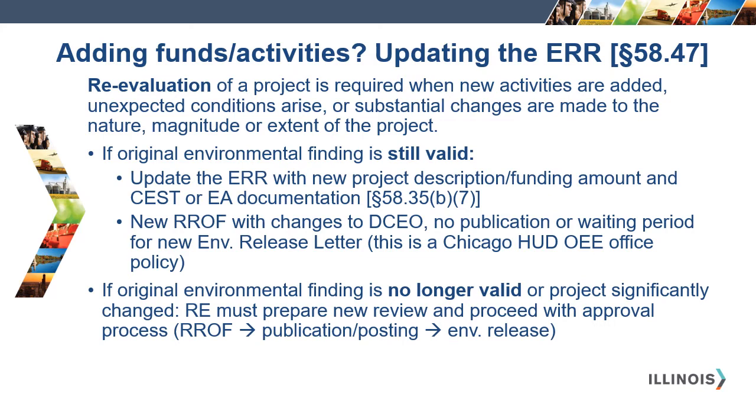If the original environmental finding is no longer valid or a project significantly has changed, the responsible entity must prepare new reviews and proceed with the approval process from us. Request release of funds, then you publish or you post, and then you'll receive an environmental release.